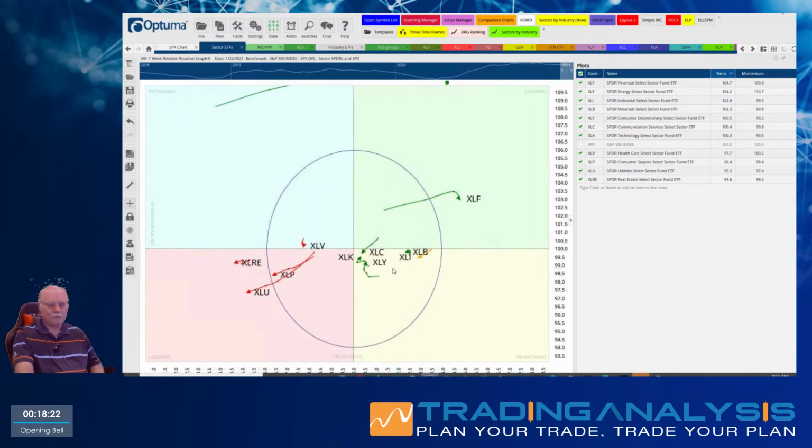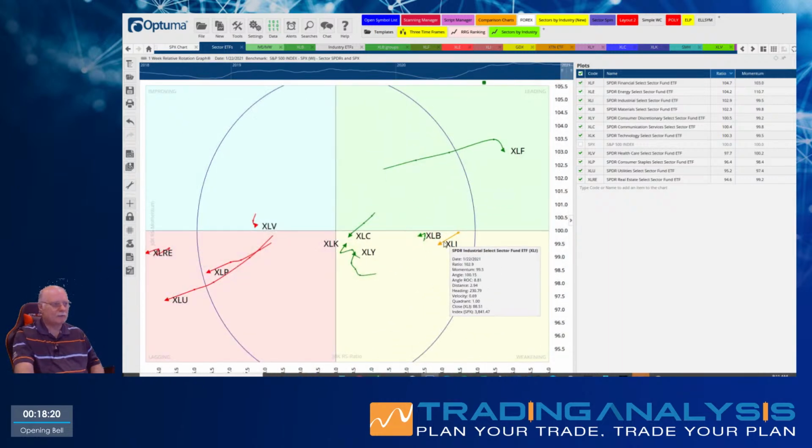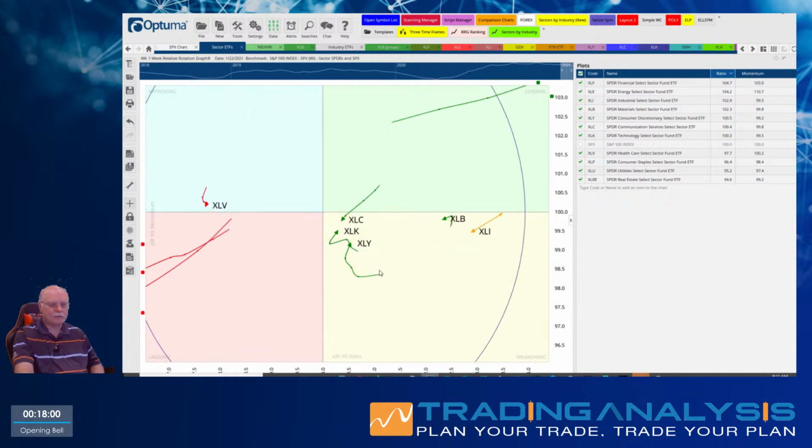Now, down here in the weakening quadrant, the industrials and the materials are seeing a little relative strength slippage, but the vectors are very short, so they're fairly comfortable holding their relative strength position, although industrials has accelerated a bit in the last week. Consumer discretionary started its hook earlier, and it's now tracking back northeast with technology.